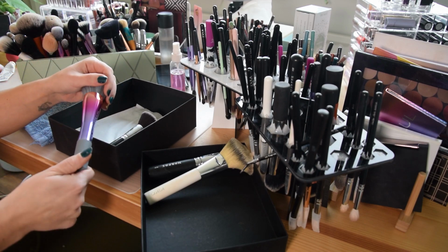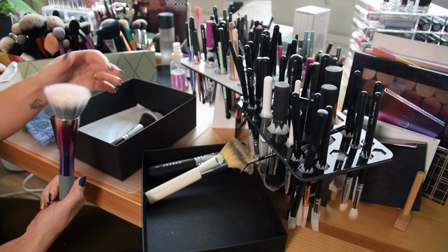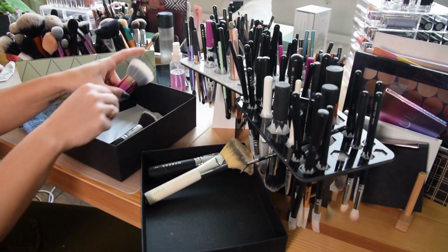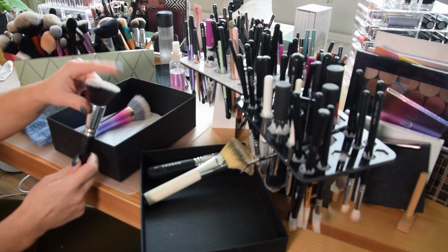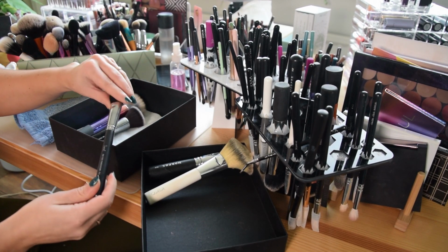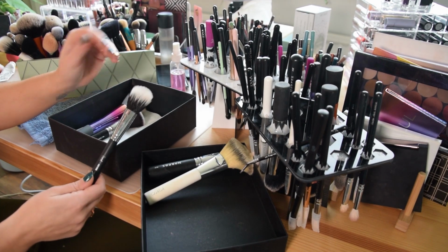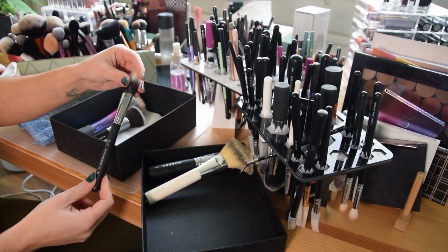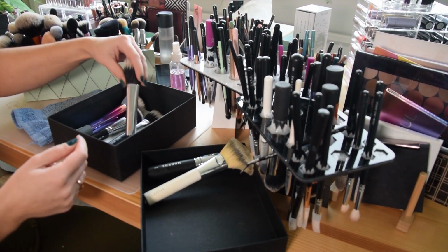This Real Techniques bronzer brush, I actually want to keep because I like it in the summer. It's very nice and big to apply my Body Shop pearls. Here I have a Zoeva buffer brush. This I use for my powder foundation, so I haven't used it in a while, but this will stay. I have here a Sigma dual fiber powder brush, F15. This is an original one that I won in a giveaway actually, so I'm gonna keep this one and see how I can incorporate it better.